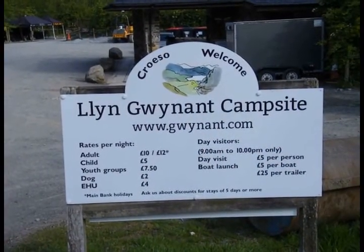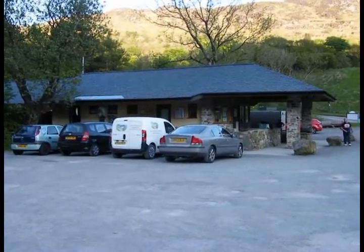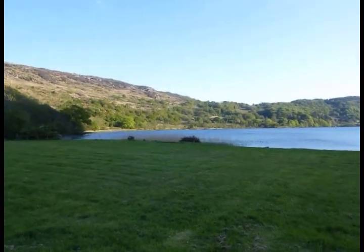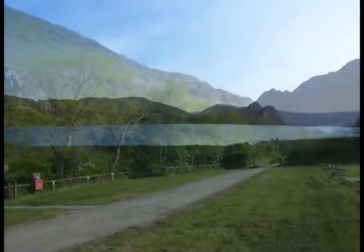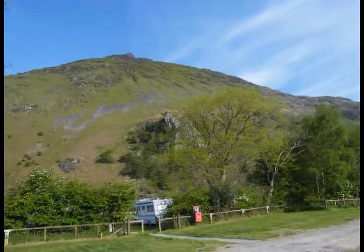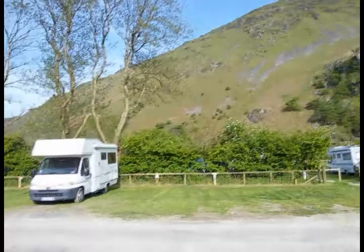Llyn Campsite is for people who love the outdoors. The site is not overdeveloped, so that out of season the land returns to green fields. The campsite reception is where you pay your camping fees, seek information, buy shop supplies or firewood, and leave a small appliance at your own risk for recharging.